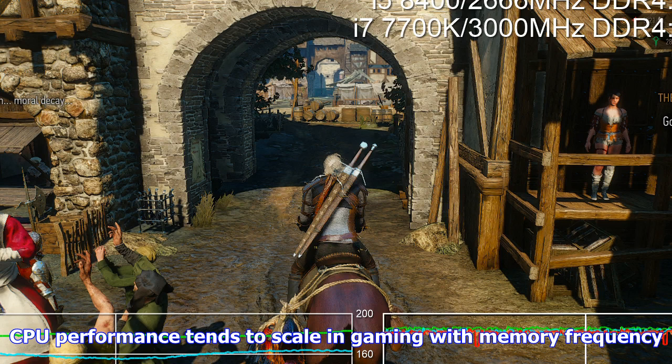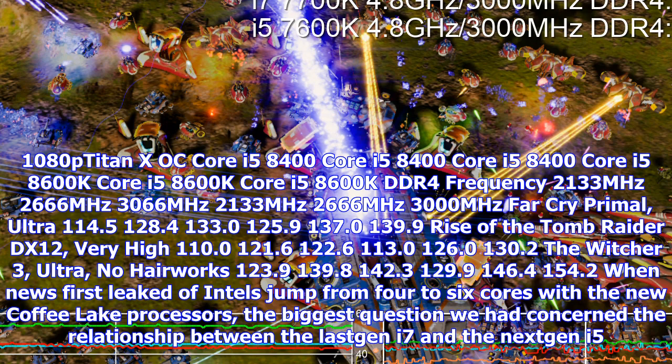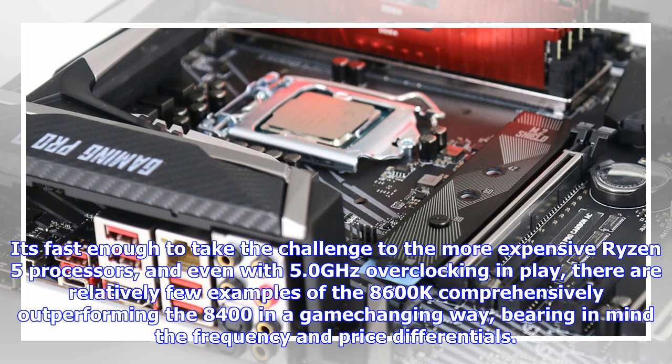1080p Titan SoC. Core i5 8400 and Core i5 8600K, DDR4 frequency 2133 MHz, 2666 MHz, 3000 MHz. Far Cry Primal Ultra: 114.5, 128.4, 133.0, 125.9, 137.0, 139.9. Rise of the Tomb Raider DX12 Very High: 110.0, 121.6, 122.6, 113.0, 126.0, 130.2. The Witcher 3 Ultra No Hairworks: 123.9, 139.8, 142.3, 129.9, 146.4, 154.2.